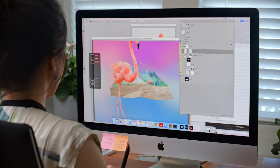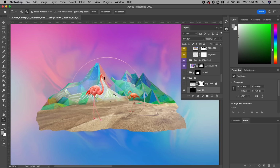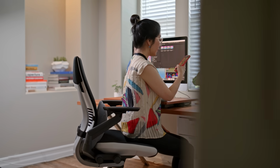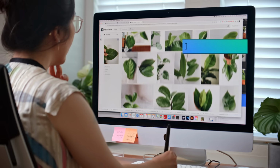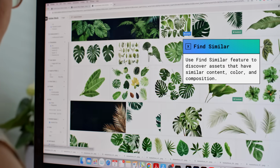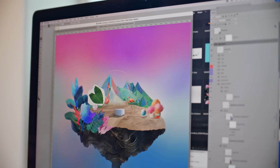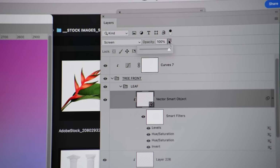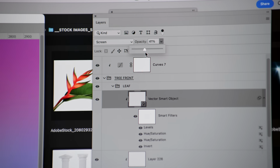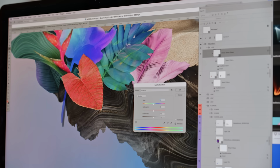Once the scene was coming together, I wanted to frame it with some lush foliage in the foreground. I took a photo of plants from my workspace and used the find similar function in Adobe Stock to find relevant images. I searched pattern and texture in Adobe Stock, and I brought vector patterns from Illustrator, then brought them into Photoshop, and overlaid them on top of leaves and other objects.